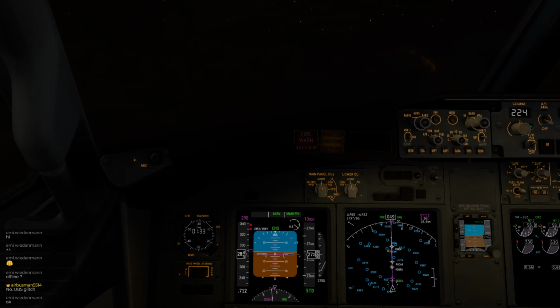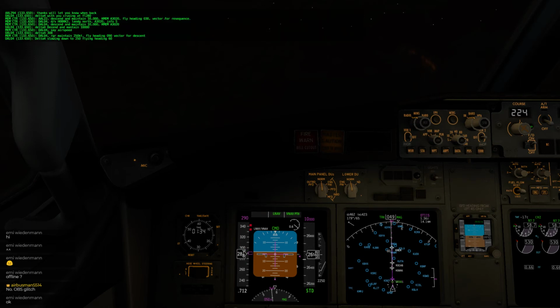Center, 4 Tango, 121.9, negative. 4 Tango, fly heading 100. Heading 100 now for 4 Tango. 4 Tango, center, maintain 8,000. Have 8,000 at 4 Tango. And Memphis, Envoy 3079 is back with flight level 304. Well, here at 79, thank you very much.